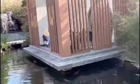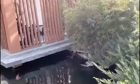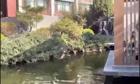And also we have so many things here. There's a relaxation area, sitting area over there. I'll be showing you around. There are so many things here.